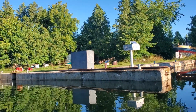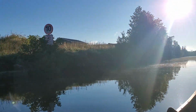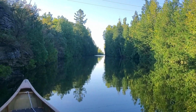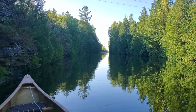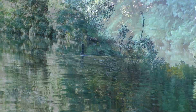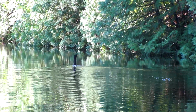Alright, so I'm saying goodbye to that campsite over there, and here I begin my way, heading down the canal and straight into the sun. I've traveled about 700 meters so far and managed to find some shade from the sun over here towards the left side of the canal, and you can see that this canal was constructed here by excavating sedimentary rock. Keeping me company in this quiet canal, there's a double-crested cormorant and a great blue heron.